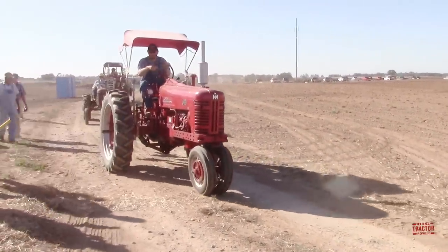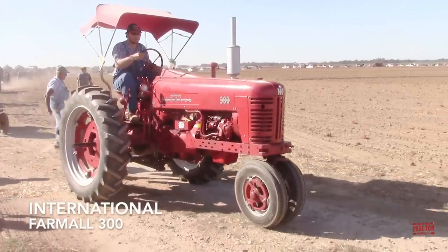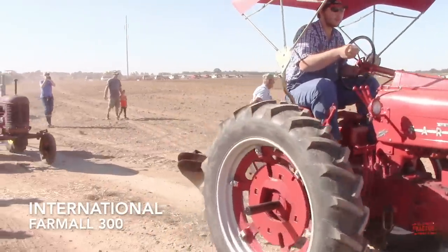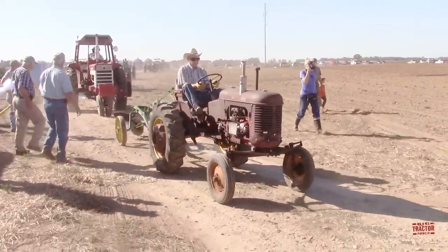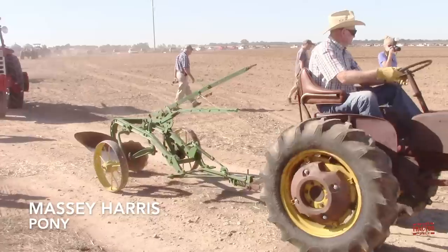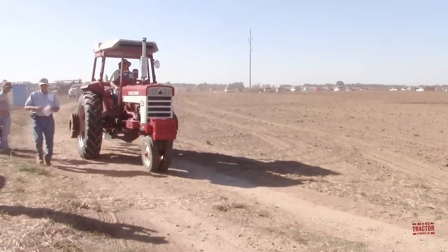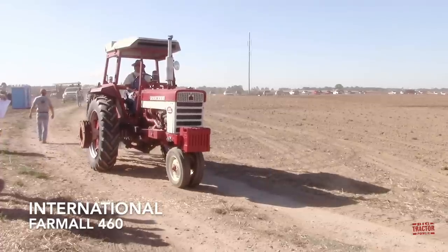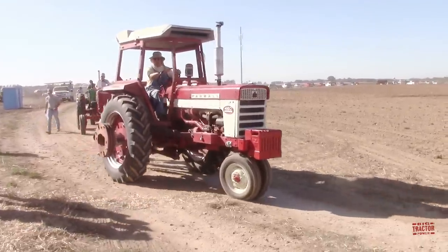My neighbor just down the road there. Tanner Wendell, is that right, from Evansville, Indiana, driving a 1955 Farmall 300 and a 2-14 plow. Mr. Tanner Wendell from Evansville, Indiana. Mr. Shelby Roberts from Hopkinsville driving a 1955 Massey Harris Model 16 with a John Deere plow behind it. Mr. Shelby Roberts from Hopkinsville. And a nice Farmall 460 here, Mr. Tom Wendell from Evansville, Indiana, 1962 Farmall 460 with a 3-11 plow on it. Nice looking tractor.